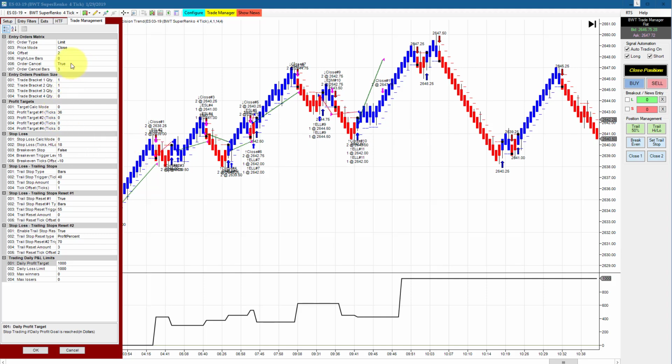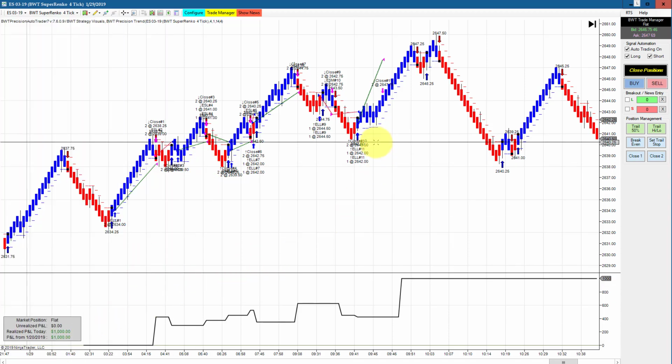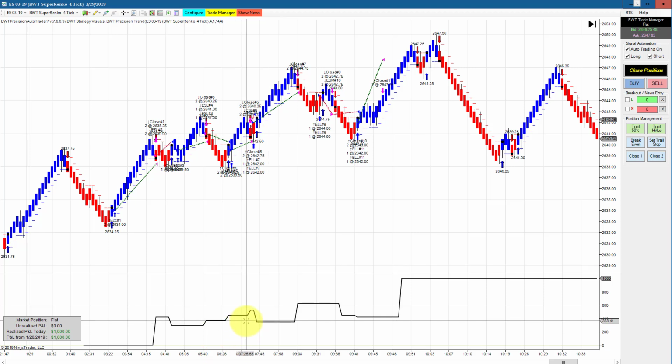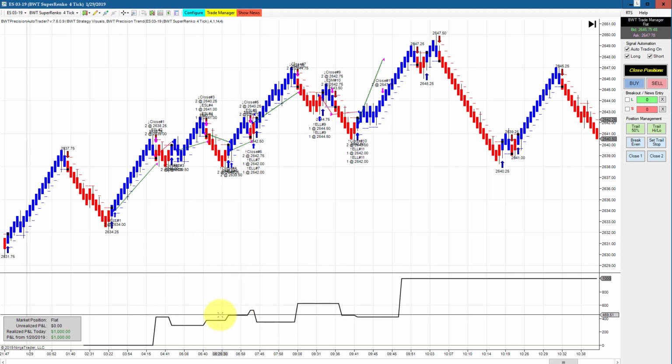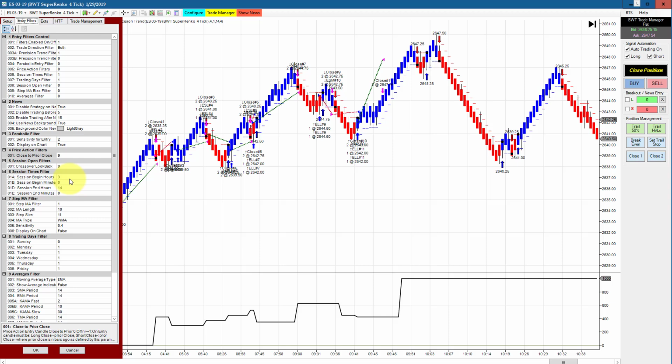Okay, the E-mini S&P on a Super Renko 4 tick with a limit order and a 2-tick pullback has a goal of 1,000, and this hit its goal today on 2 contracts with no slippage. You can see the trades here. No negative drawdown, just kind of went sideways for a little while here. And I guess the thing about this one is it starts trading at the London session.